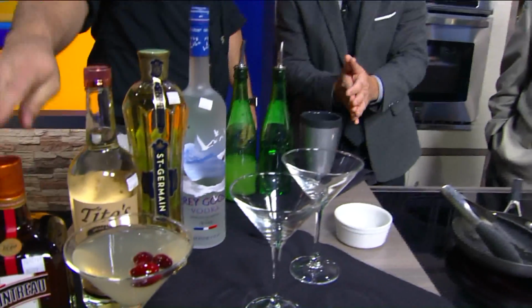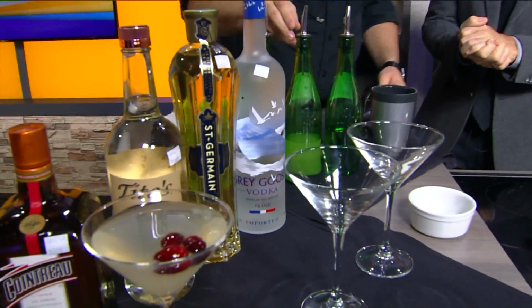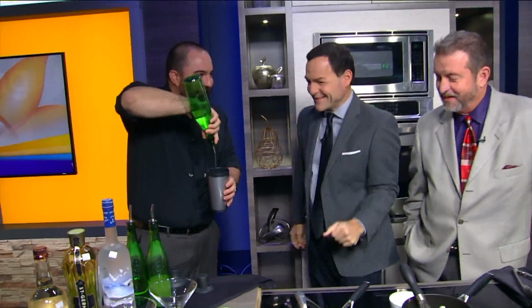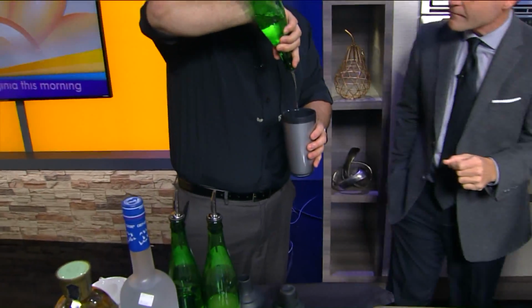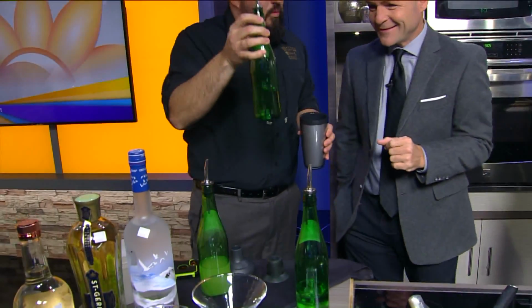We use Saint Germain elderflower liqueur, Cointreau, which is an orange liqueur, and then your favorite type of vodka. Grey Goose, of course, top shelf, right? Nothing but the best. So what is this we're putting in now? This is the batch of that, quite a lot of it. We're going to make two cocktails for you. This is going to be a white cranberry juice.